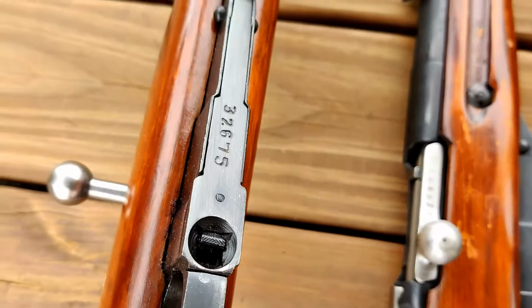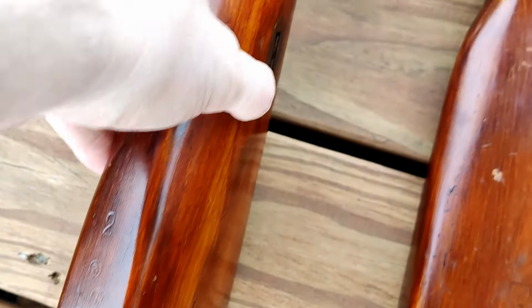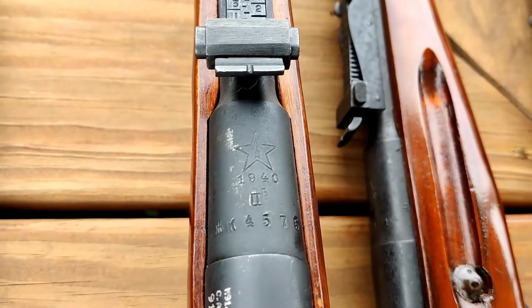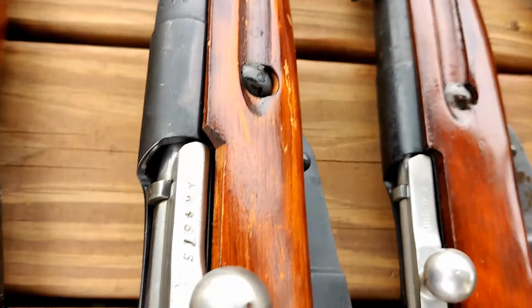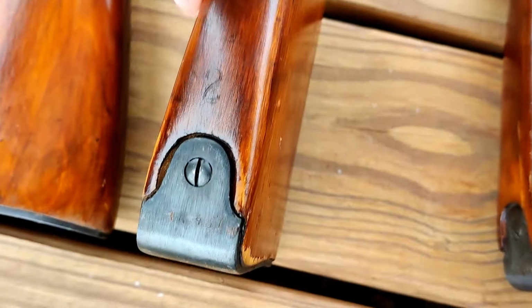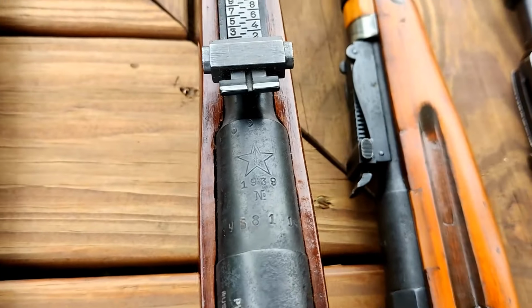So I just picked this small collection up. A gentleman was getting out of Milsurp collecting. I know that's very sad. Chris, very nice to meet you. You were without a doubt one of the chillest people I've ever met in relation to picking up a collection of surplus.